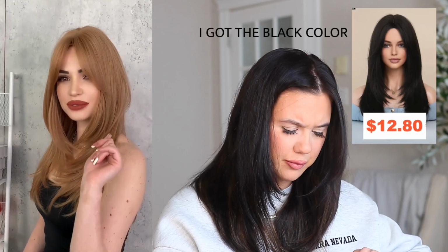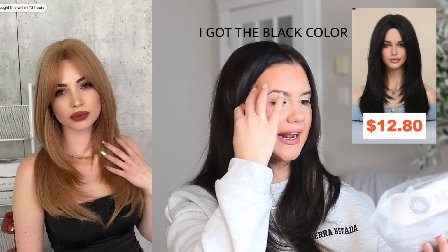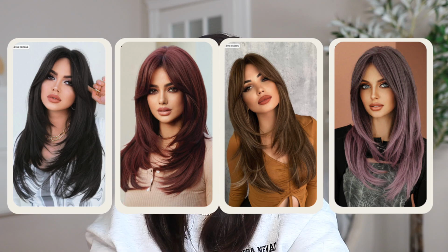All right, so the first wig, which one is it? It's going to be a 24-inch brown, like dark brown wig. It's kind of black. It says that it's black, but it also says that it's dark brown. We're gonna see what color it actually is. It's similar to my own hair. I think this is it. And this is supposed to be a layered wig. It has tons of layers framing the face. This layered wig also comes in 4 different colors. It comes in black, burgundy, brown with highlights, and purple. It comes in actual purple colors.